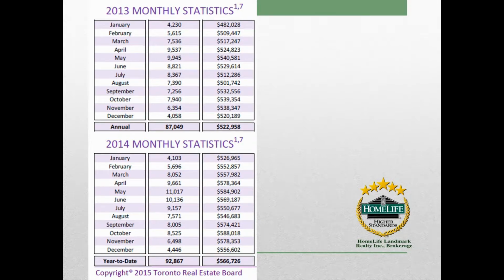Alright, don't forget to check Market Watch every month. In the first week, the tribe will post the Market Watch.